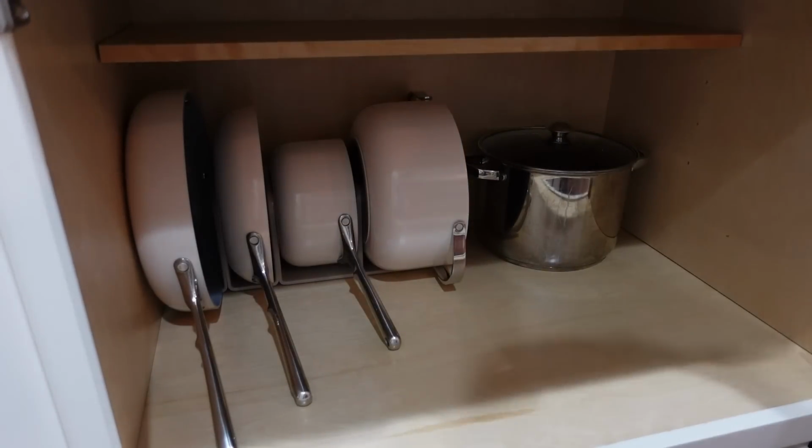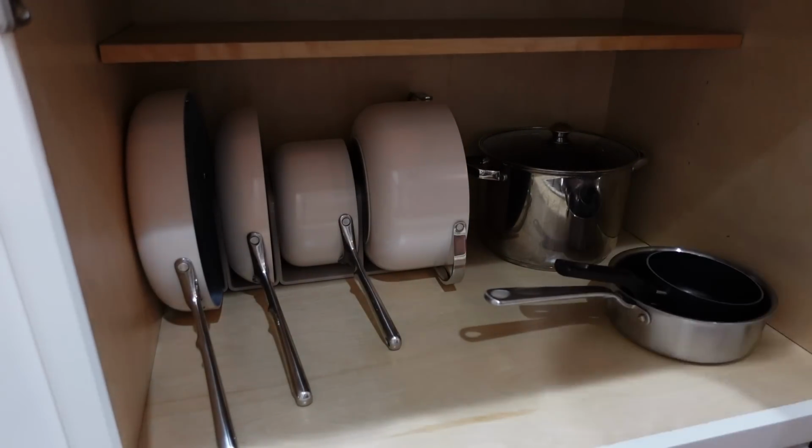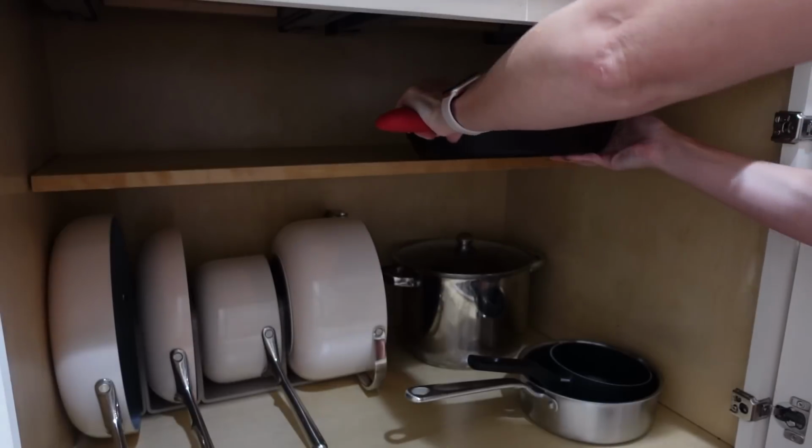So I just went and checked. Those are in stock, and they're actually about half the price of the sale price of these.